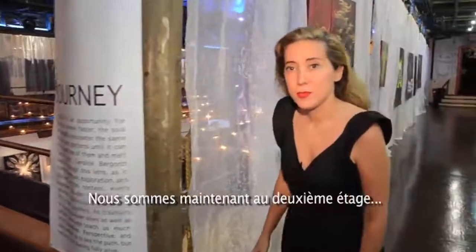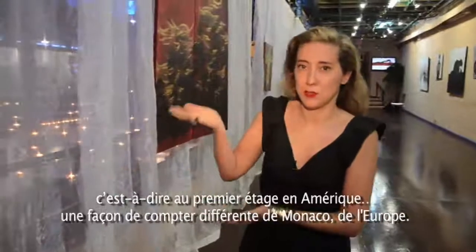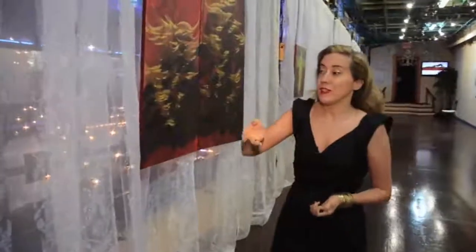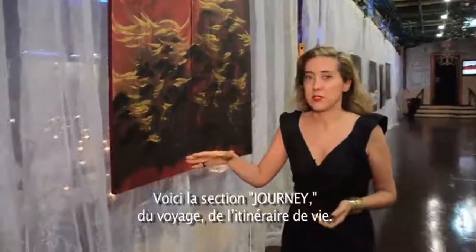Now we're on the second floor of this, second floor, meaning like the first floor in America. It's always different from Monaco. This is like Europe. This is the journey section.